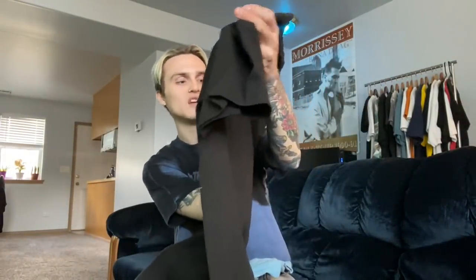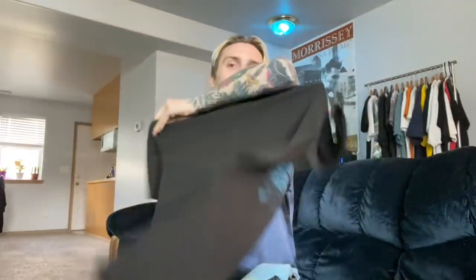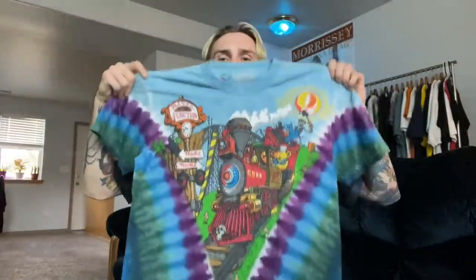It says Deadwood, South Dakota. I love the lightning and it's like a horse carriage. No back print, but really, really cool. This is a 2013 reprint, Liquid Blue Grateful Dead tee, front and back print. These on Depop still do like $25, $30 depending on the design. So really cool. And then this is my favorite one.